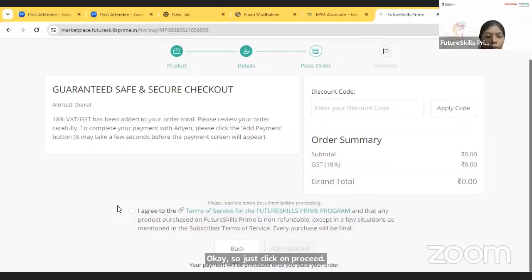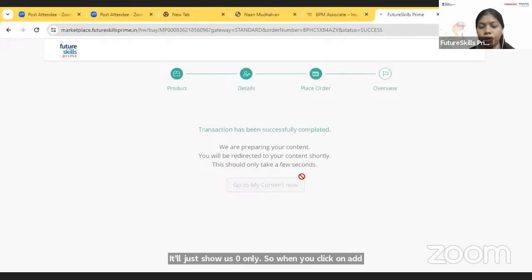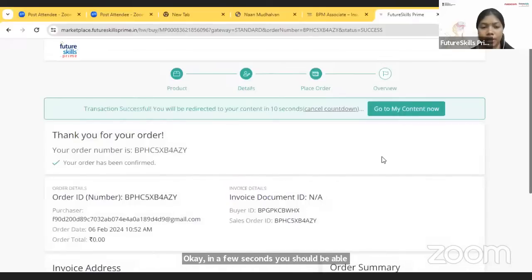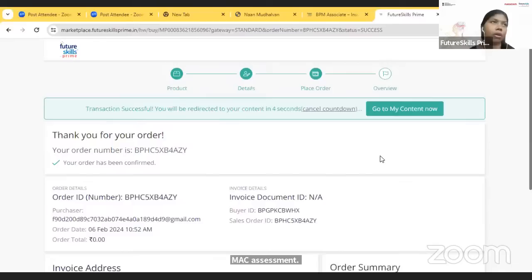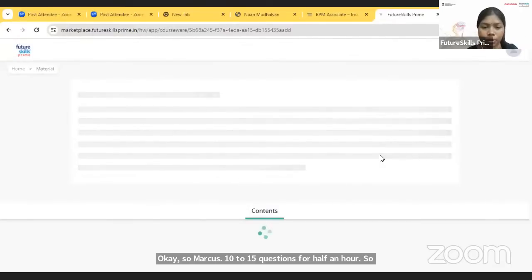Here, you will have an I agree button, a check box. If you check on that, you will be able to click on add payment. It will just show as 0 only. When you click on add payment, in a few seconds, you should be able to open the mock assessment. The mock assessment will be around 10 to 15 questions for half an hour. That will give you an idea of how your main assessment is going to be.